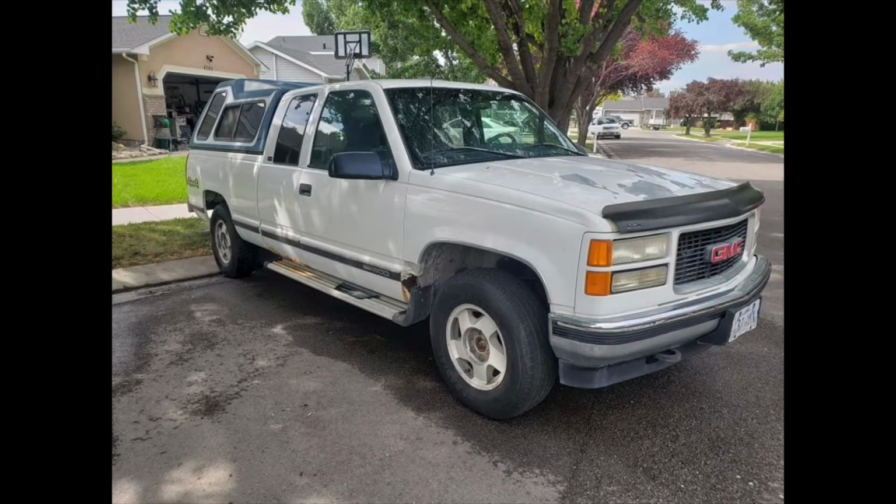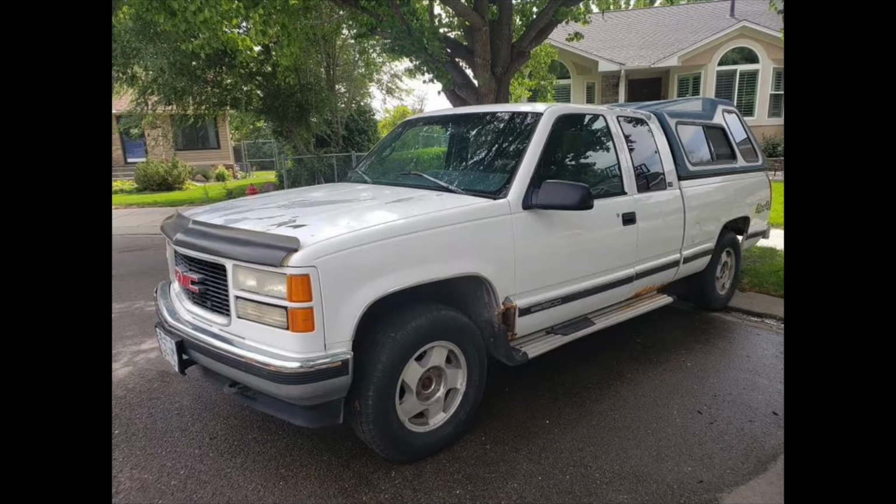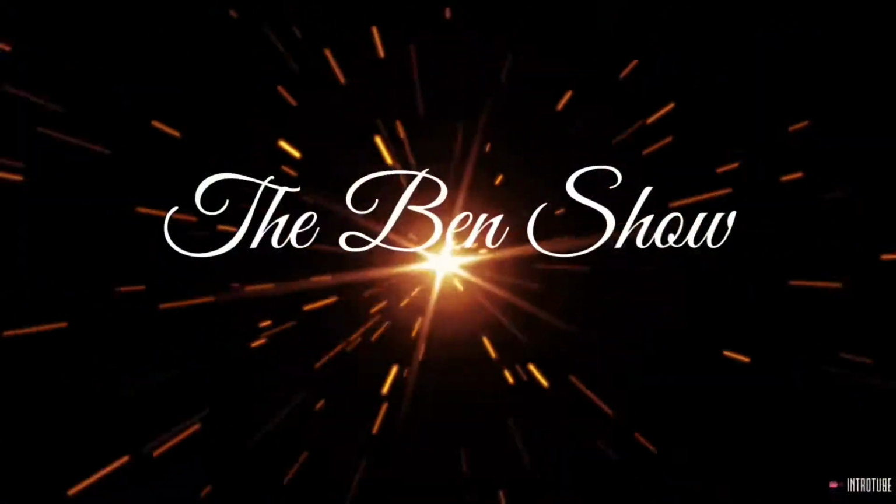He's turning 16 in July, and so he's 15 now. We figure we start working on this project truck for him. That way when he turns 16 it'll look pretty good. So I'll give you a quick tour of it and see what you guys think.